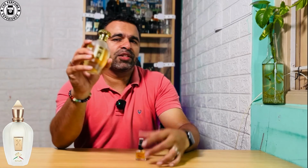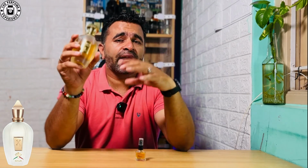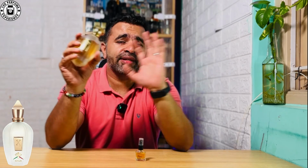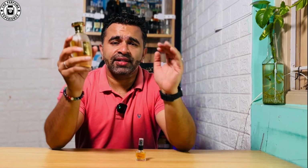But here I would say this is almost as close to the OG for about 85%, because that's what I get. But in the air, it smells exactly like Naxos. So no missing on that at all. Pretty decently well made fragrance on the whole, as I said, and you should definitely consider this.